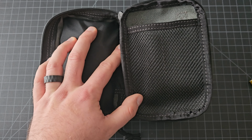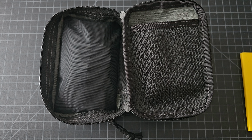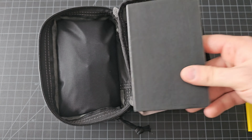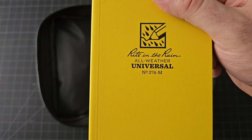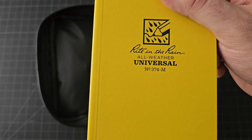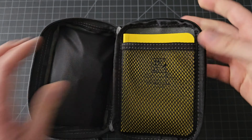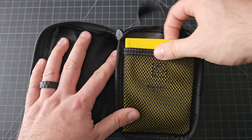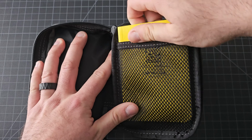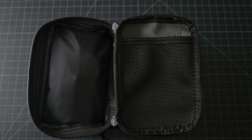In terms of the thicker ones, this can be more equivalent to maybe a little black book type Moleskine, which definitely doesn't fit in there. This can fit in there. This, if I bring it up here so you can read the model number, is the number 374M. This will fit. It's a tight fit, but you can get a thick notebook in there if it's just short enough and just narrow enough to fit. It's probably going to be the thickest type of notebook you're going to fit in there, but these are more than capable for being a daily journal.